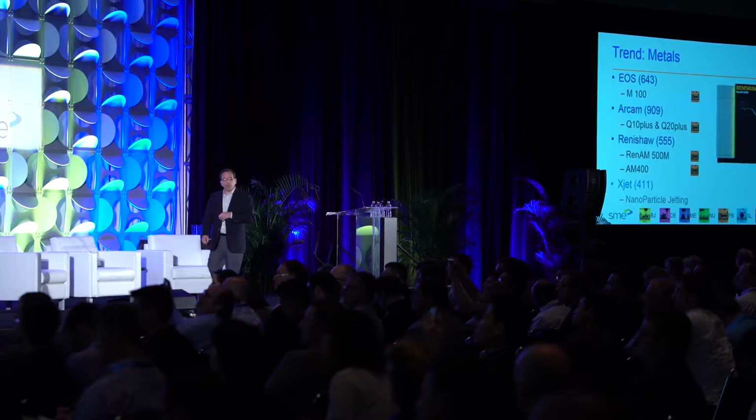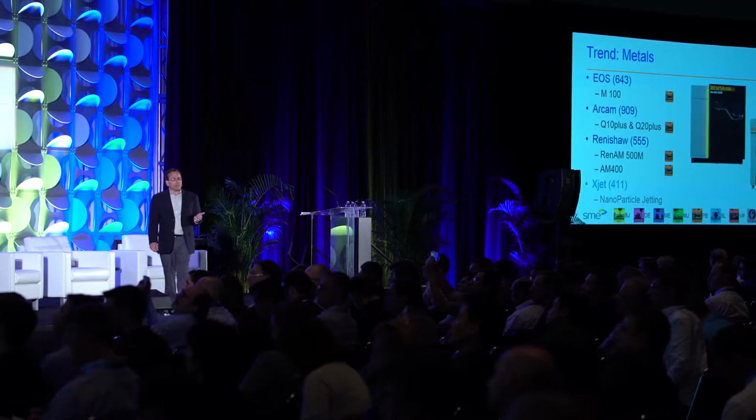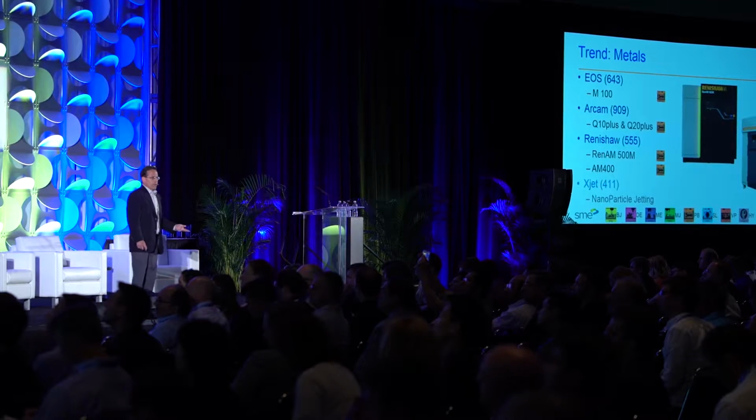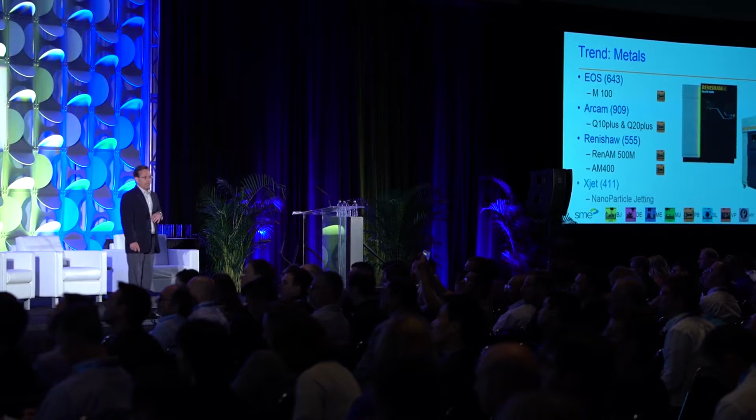Renishaw, another long-term player in the metal additive manufacturing field, has come out with two new platforms. One is new from the ground up. The other one is built off of an existing platform. Both of these are powder bed fusion. Both of these are laser melting. First one is the Ren AM500M. This is the brand new platform from the ground up. Lots of things were designed and built by Renishaw, which is a primo company that's very well respected in the manufacturing realm for metrology solutions.